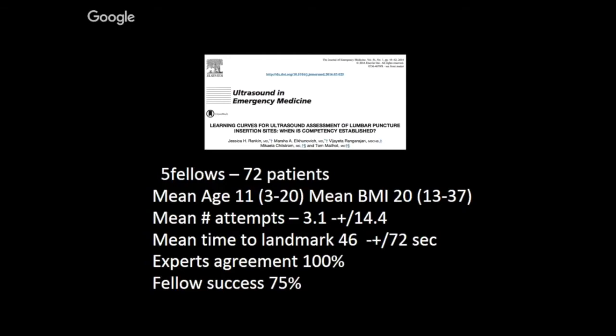What about teaching how to find your landmarks? That's a nice study that was done in 2016. All the quotes that I'm taking are from the summary of the evidence, which was published in 2016. So this is the one that was published after, that included the study. They tried to realize how much time or how many scans you need in order to achieve competency.